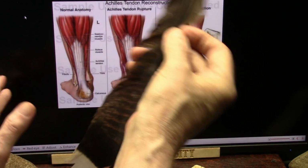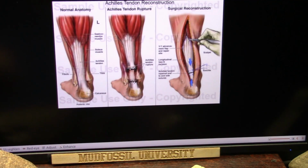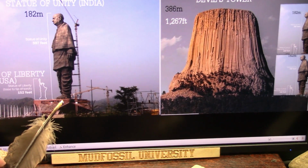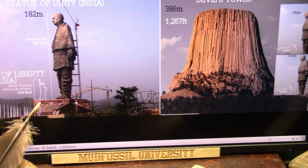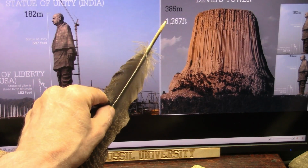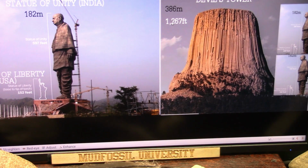Now, 9 times the Devil's Tower, to give you some perspective here, and the Devil's Tower is twice the size of this, which is the Statue of Unity in India, which is this next to our Statue of Liberty if you're in the United States. And this is twice as big as this. And this, for the whole guy standing up, would be 9 times this much, approximately. So that's about 10,000 feet. That's 2 miles. Now that was the kind of stuff that Enoch was talking about.